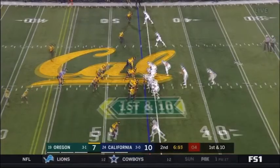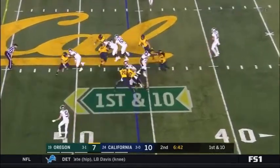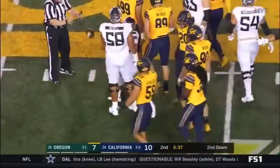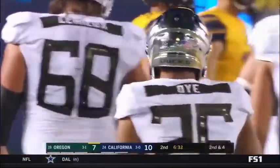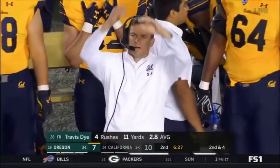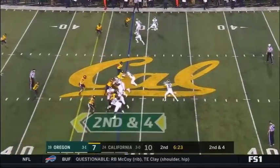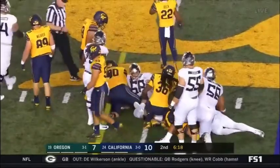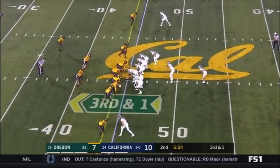1st and 10. Play clock down to 3. Dye takes the handoff, cuts it back up the middle, crosses the 50 down to the 48 of Cal. Josh Drayden with the stop. But a 6-yard pickup there by the true freshman Travis Dye. Cal's doing a good job at mixing their coverages up in the back end, not letting Justin see everything. Again, the handoff to Dye, and Dye will come up a yard shy of that first down marker.